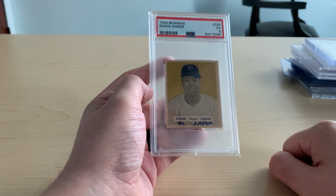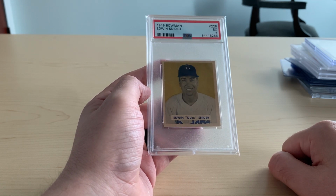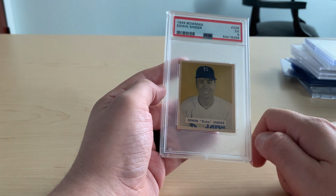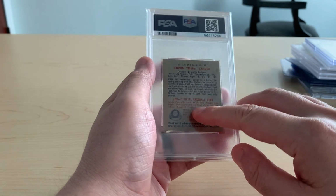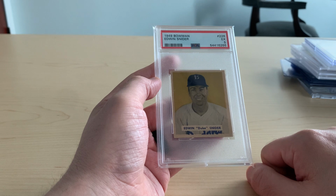And my mom picked this up for me, got this off eBay, and I did not realize this is as expensive as it is. Great looking card, presents really well, has a little bit of a dimple up here that you can't even really notice. That's probably what knocked it down from a 6. But it's just a really good looking card. First Duke Snider rookie I've ever had, which actually makes me want to go for the Duke Snider run now.